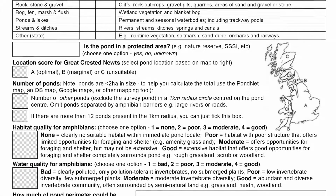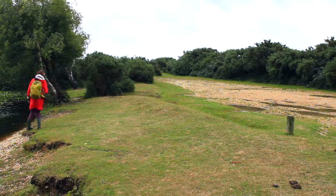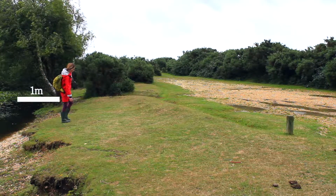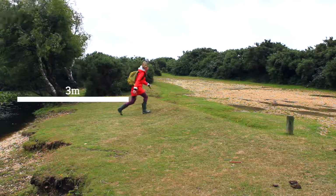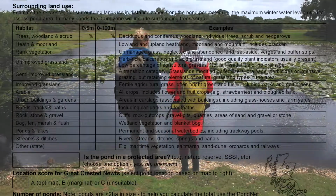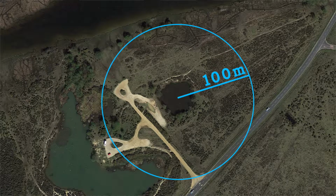The final part of the form provides information on the surrounding habitat within 5 metres and 100 metres of the pond. The surrounding habitat is measured out from the winter water line. You can measure 5 metres by taking 5 large paces away from the pond margin. Then complete the form accordingly, depending on the percentage of different types of habitat around the pond. The habitat within 100 metres of the pond is more easily assessed using a map. We suggest you use a satellite image.